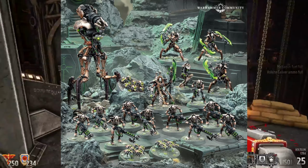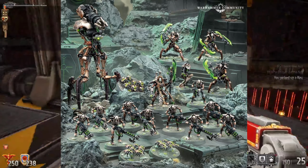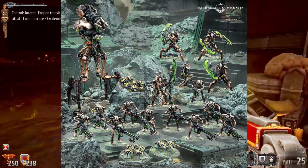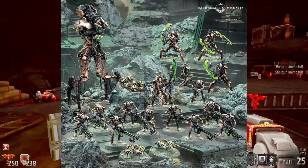I actually have 4 of these guys. Very nice model. Love to have him. Rules pretty good. Pretty standard Overlord, all things considered. And obviously, if you don't care about WYSIWYG, or more importantly, your opponent doesn't care about WYSIWYG, it's an Overlord. You can run him as whatever you want, and he's not a terrible model overall.